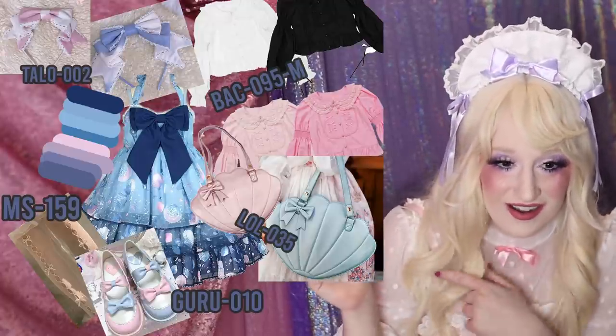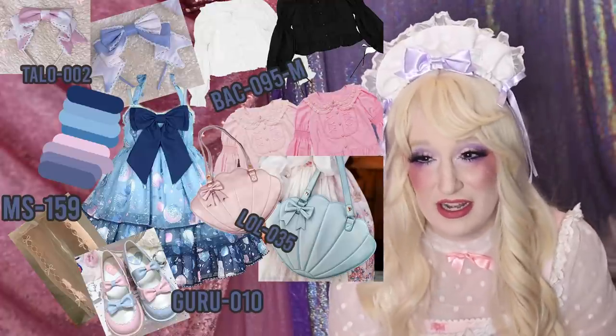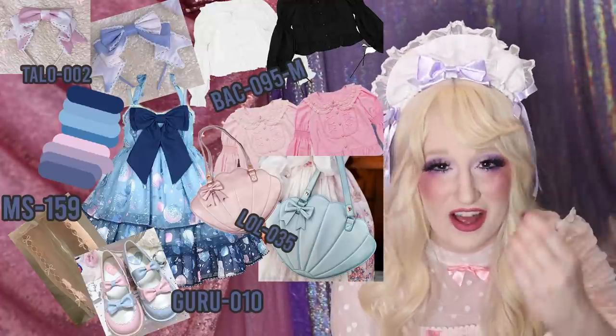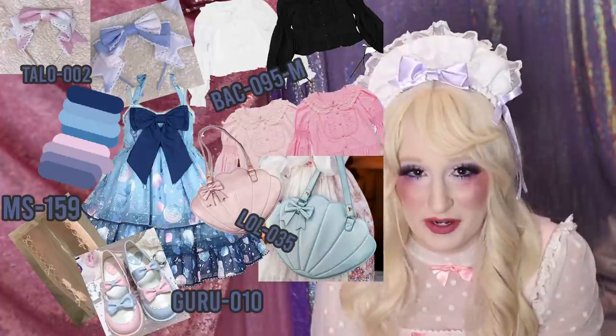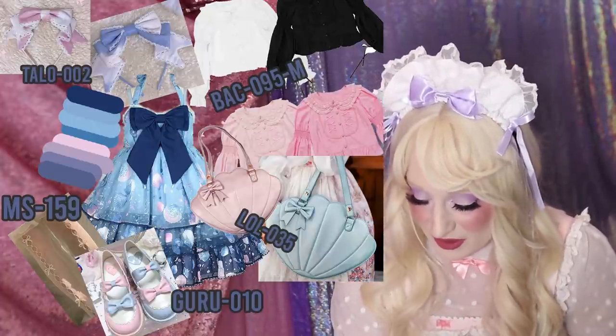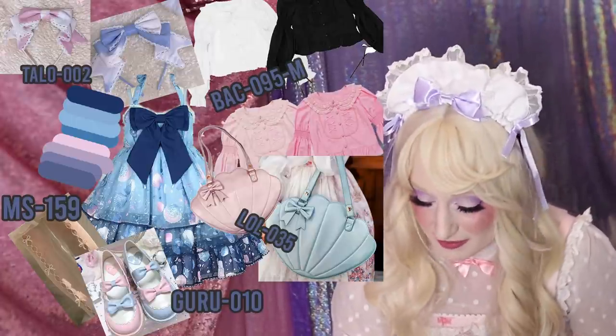I think that with Dream Marine, you have to have a shell bag. You have to have shell accessories. It's the perfect print for it. It was made for it. Either one of these bags, I think, would work interchangeably with it.